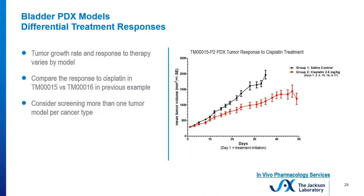All right, so let's switch gears and have a look at data for a different bladder tumor model. The tumor growth rate in response to therapy is expected to vary by model. So here we can compare the response to cisplatin in this particular model, TM00015, versus what we saw in the previous example, TM00016. So what we see is that the curves look quite a bit different.